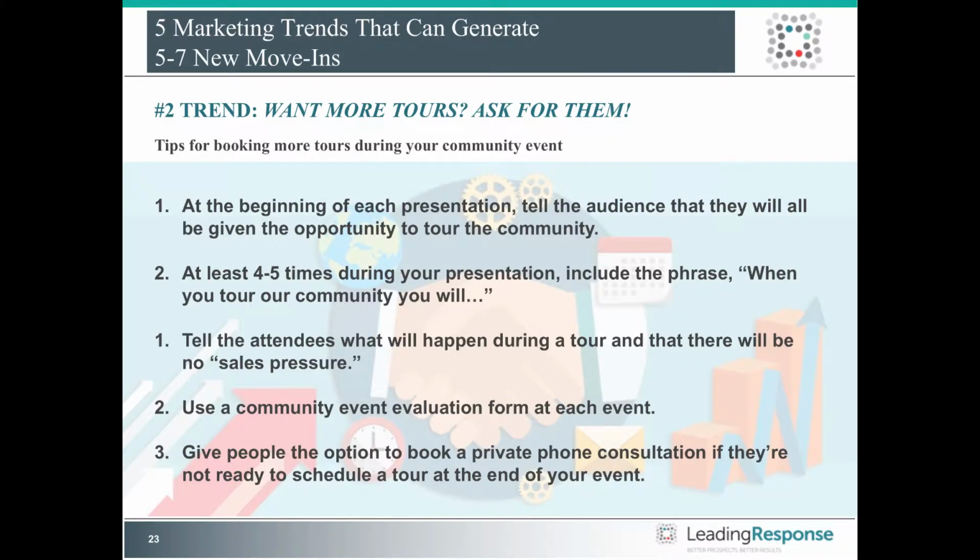Great. Okay. Let's talk a little bit about that. Another trend, of course, everybody wants more tours, right? So we find that we need to simply ask for them. But the way that we ask for them is probably a little different than most of us are thinking. A survey of the caregivers and potential residents that attended off-site community events shows a 49% increase in book tours if they were given a compelling story, a reason, and a direct invitation to book a tour. So let's think about that a little differently in terms of how we do that.